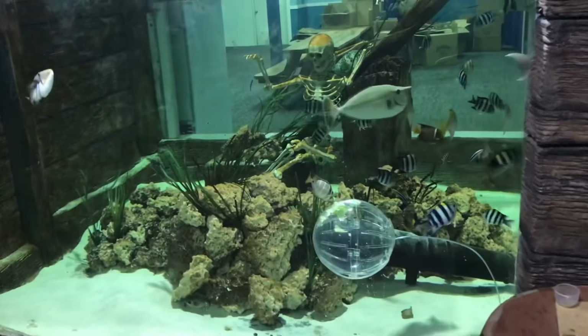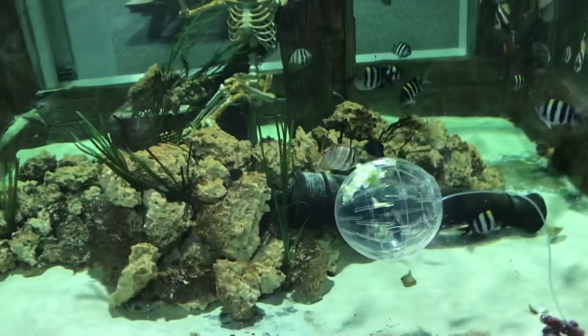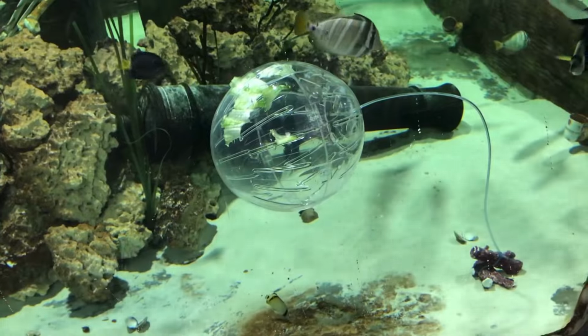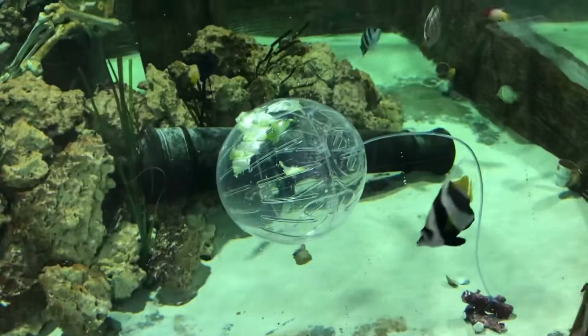I'm about to show you this beautiful community. Well, kind of community. Saltwater aquarium. Man, this thing is massive. Look at this thing. This is huge. Oh, look, they have some lettuce in this capsule here. It's like a feeding dome.